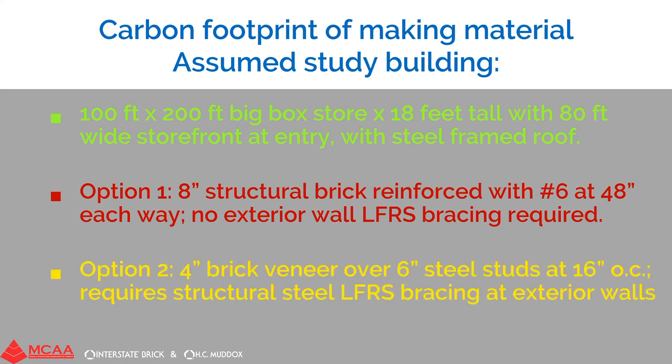And we're going to compare that to an option of a brick veneer over 6-inch steel studs, which are probably a little bit light in this case for an 18-foot tall wall. And it does require some additional bracing to resolve the lateral loads. So it's got a little bit heavier roof framing system.